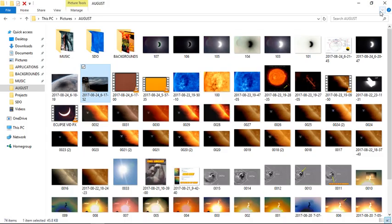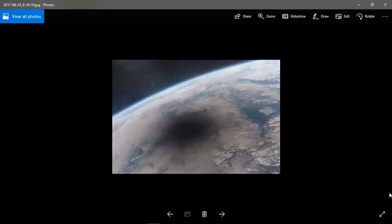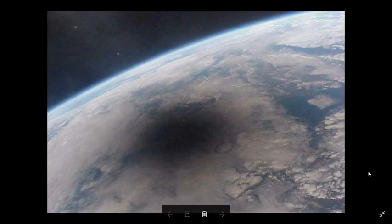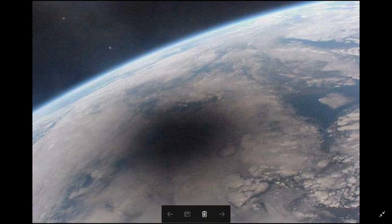Let me just make sure I'm in the right place here. Yeah, here's the other photograph. Again, this was supplied by the International Space Station. I'll go ahead and zoom in here for you. Now, in your opinion, does that look like a real photograph, or does that look like it was possibly, I'll just use the terminology, airbrushed? Because it really doesn't look like much to me.